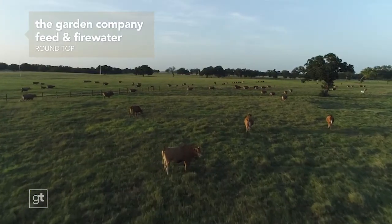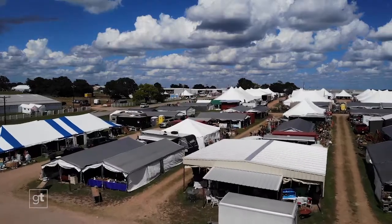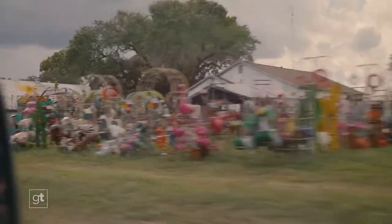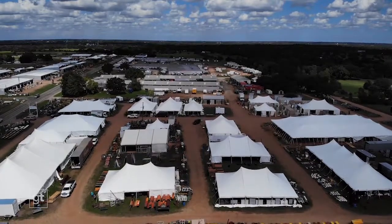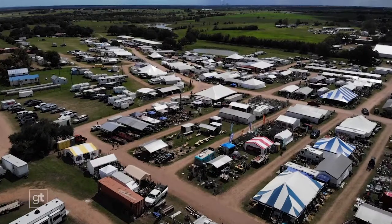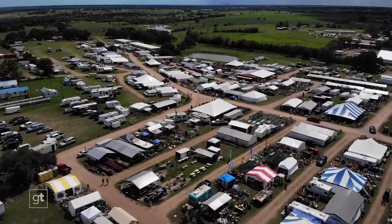Deep in the heart of Texas ranch country, there are some serious treasures to be found in tiny Round Top. People come from all over, literally, to be here. Every spring and fall, the population soars from just 90 to nearly 90,000 when one of the largest antique shows in the nation comes to town. It's just miles and miles of anything from new stuff all the way to vintage stuff.